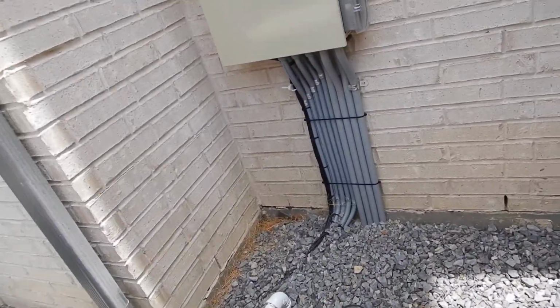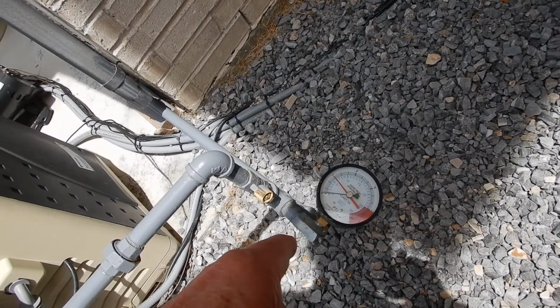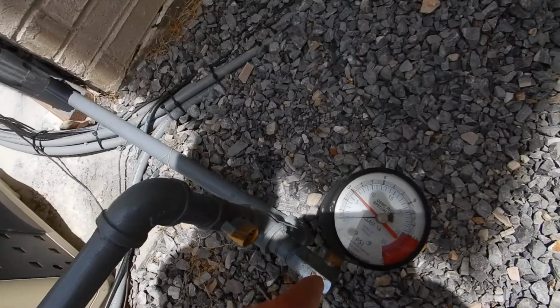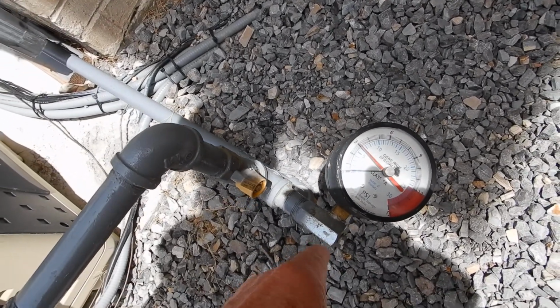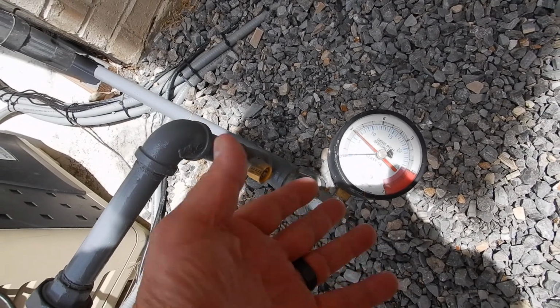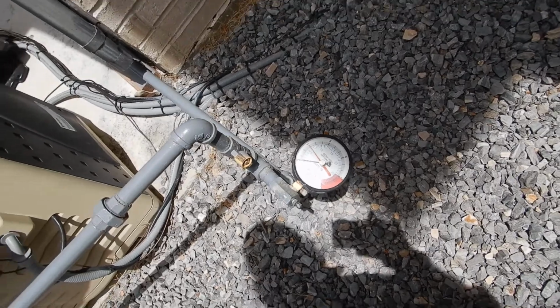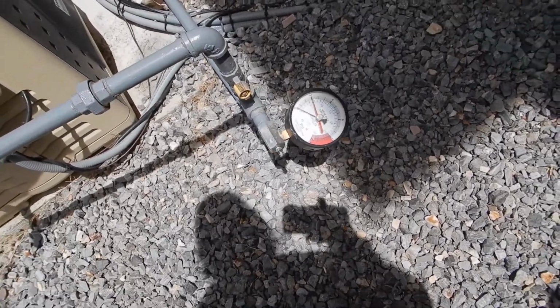This is a courtesy. But they left the gas pressure gauge on this. And, you know, these things leak on occasion. It's a temporary, you know, they did that to test it. And then, you know, did they mean to leave that there? Because they usually don't leave their gas testing equipment.